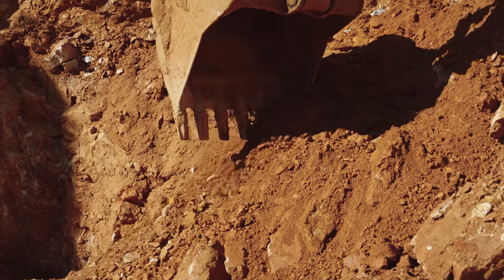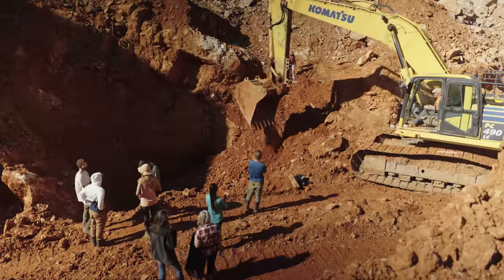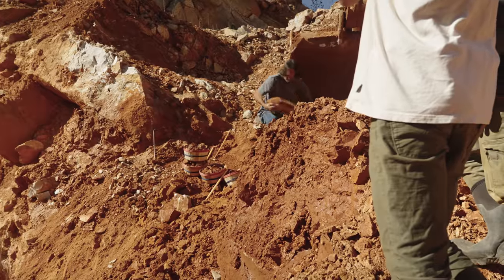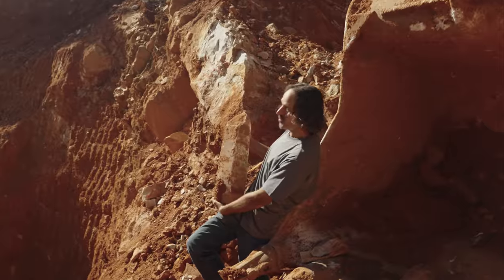Today, we're holding one of the largest quartz points to ever come out of Arkansas. Check this out. So this is what they pulled. What?